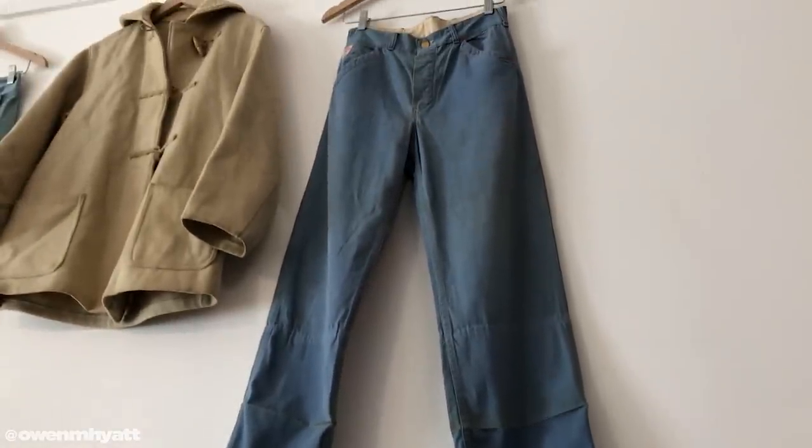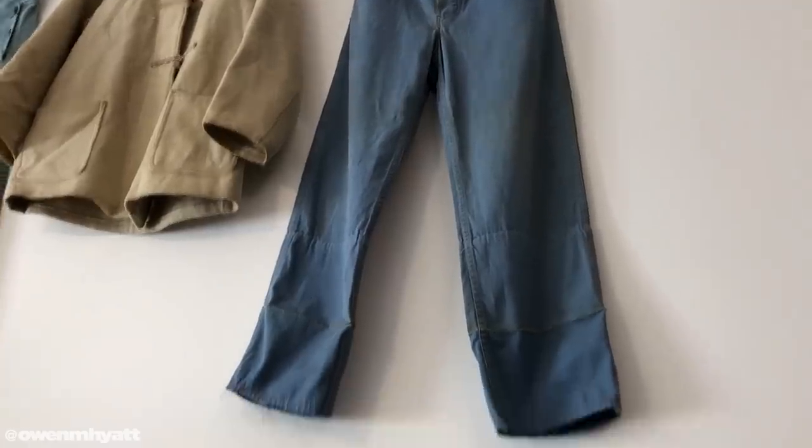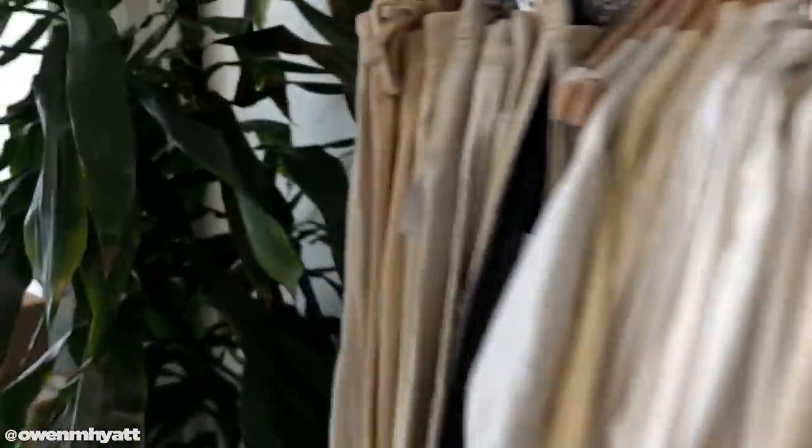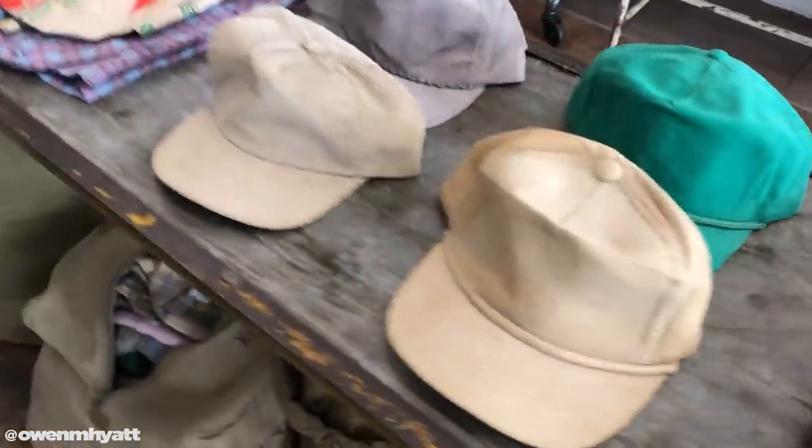The colors are not showing up too well on the camera, but it's kind of a light faded blue. It's a little dark on camera, but it's definitely lighter than that. It's the same thing with denim. Denim's the coolest because everybody wears blue jeans. Some vintage bandanas too. Denim is gorgeous.